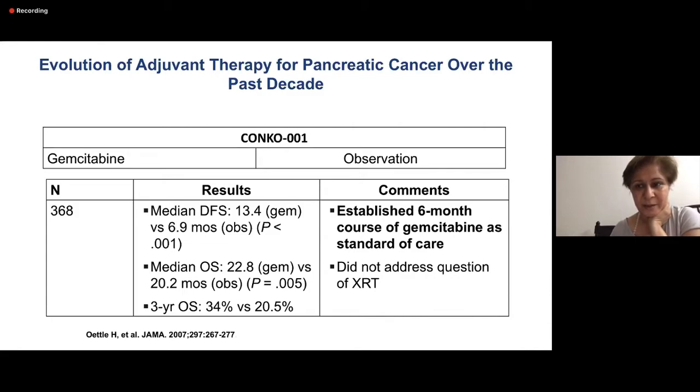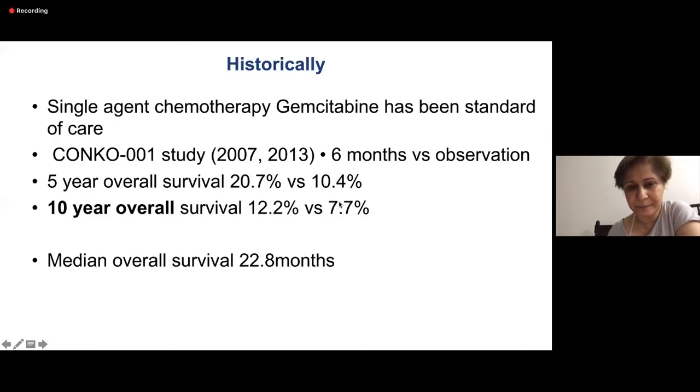CONCO looked at the question of gem versus observation, and this study showed a significant overall survival advantage of 23 versus 20 months, a 3 month advantage over observation with gemcitabine. So this study was the pivotal study which established the 6-month course of gemcitabine as the standard of care for patients with pancreatic cancer. It did not look into radiotherapy. So we've accepted gemcitabine as standard of care.